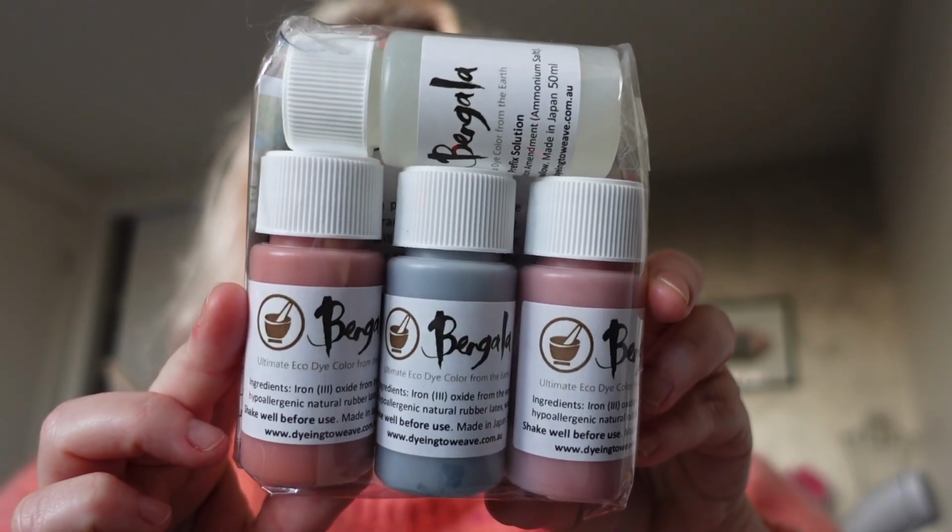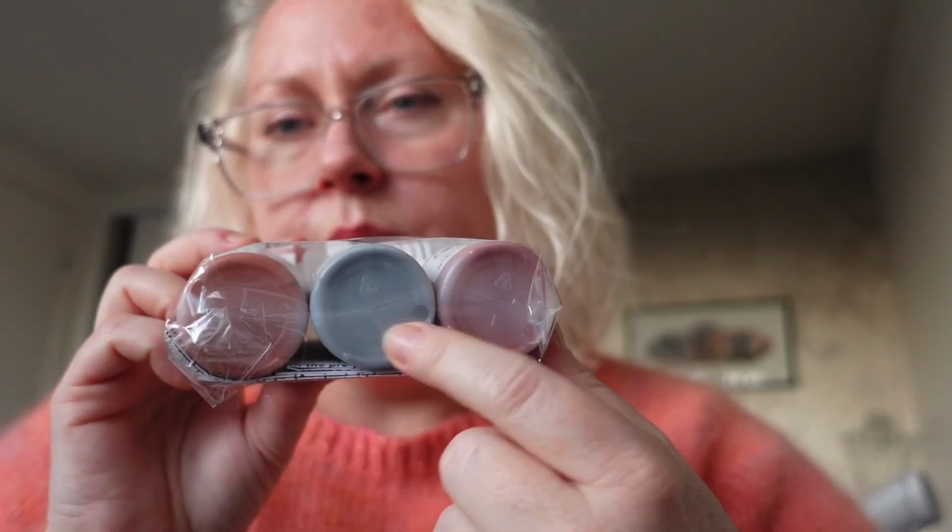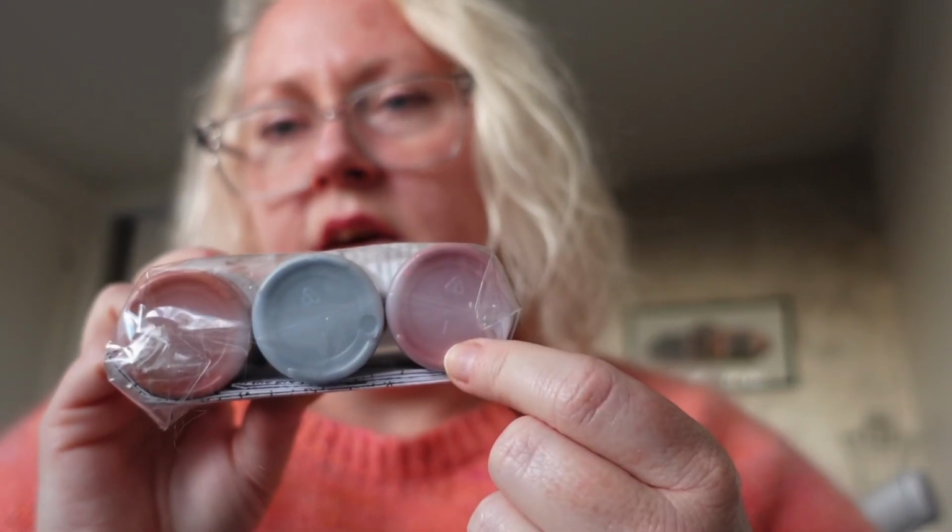And what else? I wanted to get some natural dye as well, and I came across Dyeing to Weave up at the Woolcraft Sheds on day 2. And although I was specifically looking for indigo, she had some other natural dyes, and they're from Japan, and they are Bengali Dyes. So this is the kit I bought. It's a set of 3 different colors, and if memory serves, this is like a grey blue. This one comes out like a blush pink, almost like a more vibrant avocado, and this one here is more of an orange color, not super orange, but like a muted orange.